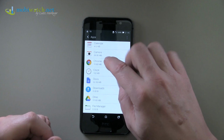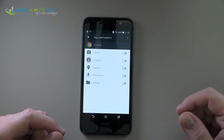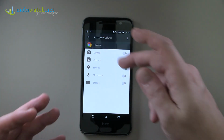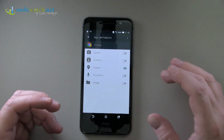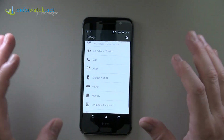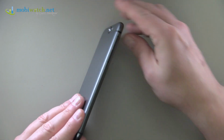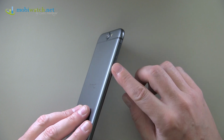First of all, let's go in the settings, apps, and for example, Chrome. You now have permissions here. Okay, these are now off, but typically, I guess in Chrome, you will have location on. And you see here, you can now give or take all the permissions of every single app you want, every time.